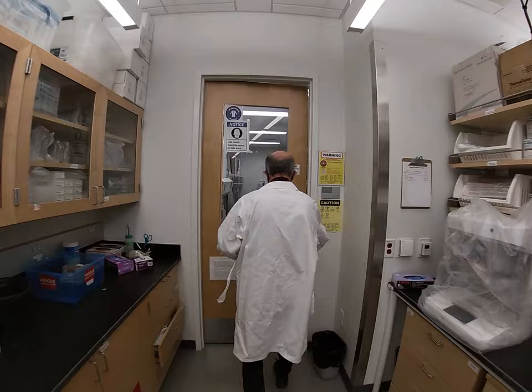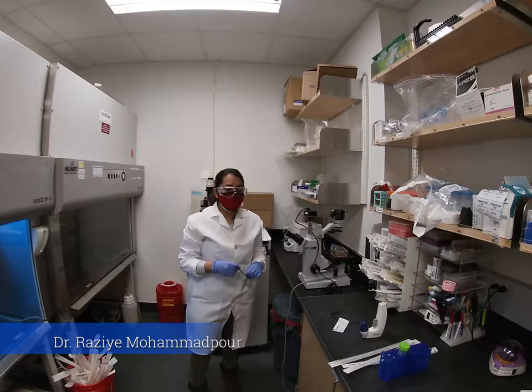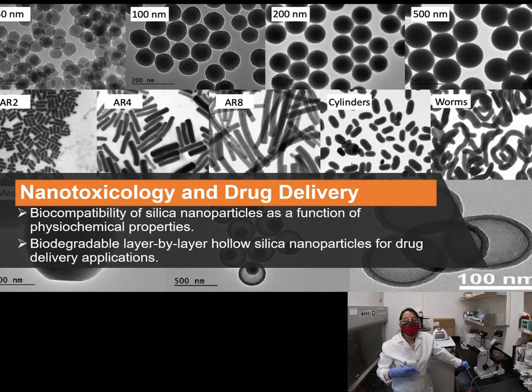In the cell culture area, meet one of our lab members. Her name is Razia. She works on toxicology of nanomaterials. Razia, could you tell us a little bit about your project? Yeah, sure. So we are working on the toxicity of some silicon nanoparticles as a function of their physical chemical properties. And also we are making some layer by layer hollow silicon nanoparticles for delivery application for drug and gene delivery.